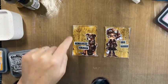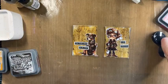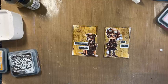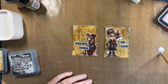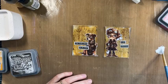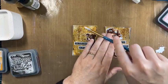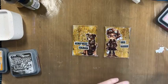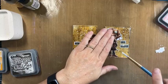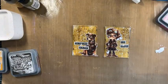So now I still need more white. There's still not enough white there. If I'd left a little bit of white, I could be okay, but I didn't. So just using a little bit of white acrylic, making a bit of a wash there. And see, it just finishes it off. There we go.